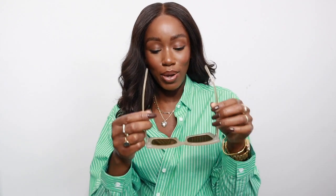Yeah, the frame's nude, and then the actual lens is like a really dark brown. I was really on the fence about these, and it was my older sister who was like, you have to get them, they look really good. And you know what? Now I absolutely love them. And I just think for spring especially, a white pair of sunglasses always looks really good.